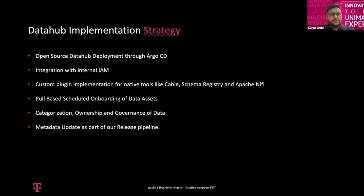So now I'll focus on how we actually implemented DataHub in our data ecosystem. We deployed DataHub through Argo CD and connected it to our enterprise SSO so that people do not waste time managing their regular usernames and passwords.